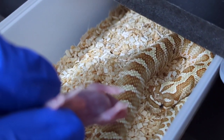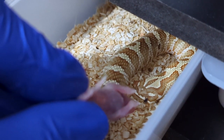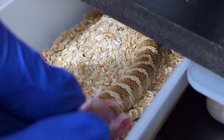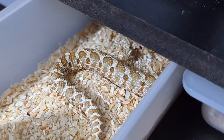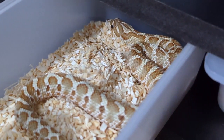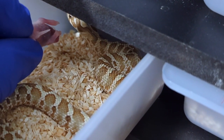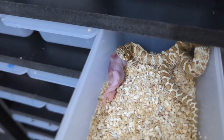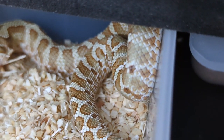And next we have her brother, which is a nice Woma pattern, nice light brown. He just went through his second shed and looks amazing. He's been kind of agitated ever since he shed. Kind of have to tease him a little bit to get him to eat, but look at that color. I had no idea he was going to be this light brown, so he'll make a great addition to a Lemon Ghost project. And as you can see, he tried to run out of the cage, but I did get him to eat the mouse.